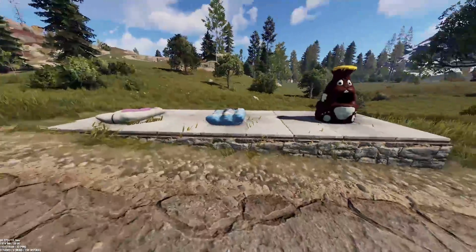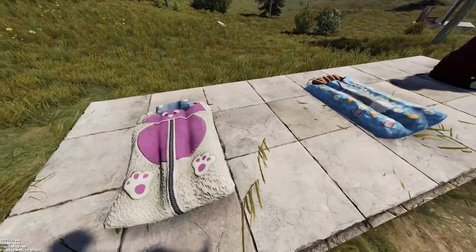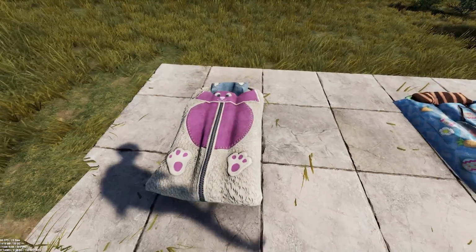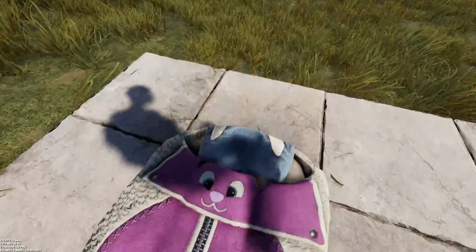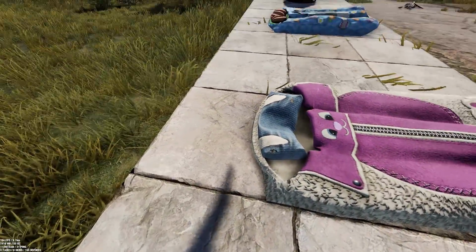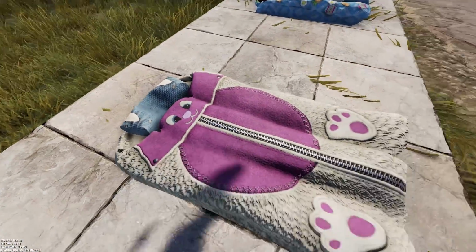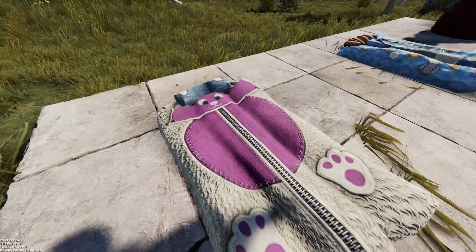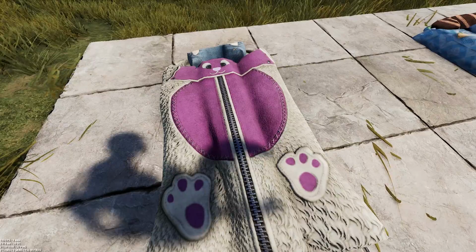That brings us to checking out our deployables. We actually have 2 sleeping bags. We've got the Easter Bunny bag by Bad Trip right here, and it's a happy little Easter bunny. You've got little floppy ears on the pillow. It's got a little face and some fuzzy paws. And it actually looks like a very comfy sleeping bag. Almost too comfy for something like Rust.